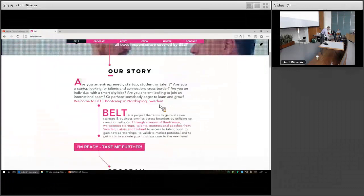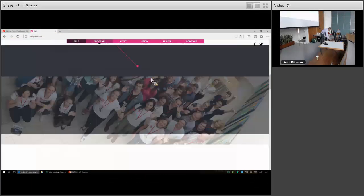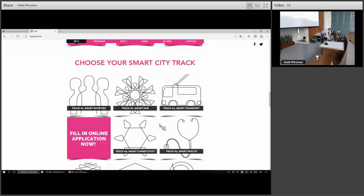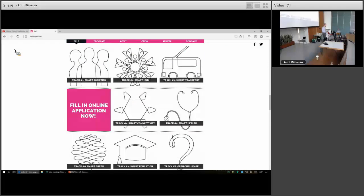If some of you are interested, even if you don't win the contest, we have different kinds of tracks, basically smart city tracks, where you can apply. So we have smart societies, smart hubs, smart transportation, smart health, smart green, smart education, and then we have this open channel track as well.